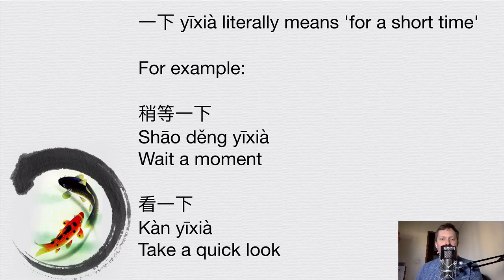As you can see, the first character is a first tone and the second character is a fourth tone. But because of tone change rules in Chinese, this is actually pronounced as a second tone plus a fourth tone. So it's not yī xià. When you actually say it, it's pronounced as yí xià, like a second tone, a rising tone, and then a falling tone.